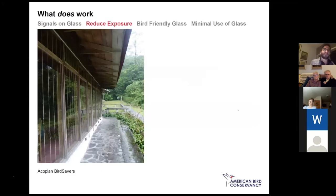Another way to kind of reduce exposure, it's a kind of term we use in bird safe architecture. This is another product called Acopian Bird Savers. This is a very effective product on collisions. It's essentially a system of hanging parachute cord. So you can see these very large picture windows on the length of this building, with lots of vegetation around them. They were getting collisions here. And the Acopian bird savers were installed.